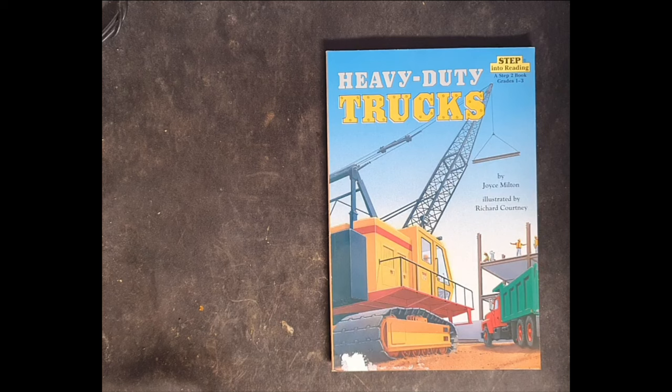Step into Reading. A Step 2 Book. Heavy Duty Trucks by Joyce Milton.